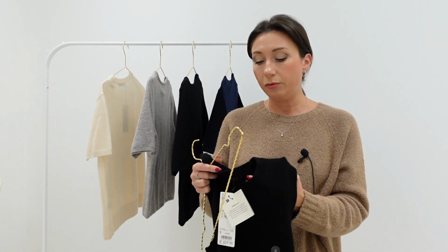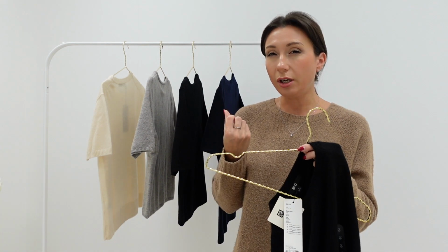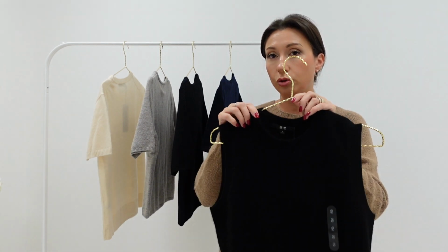I have a very sensitive skin, so I can't have anything which can be at least a little bit itchy. I get irritations on my skin everywhere, and even cashmere pieces can cause irritation, even though everybody says that cashmere can't, but yes, it can. It depends on the quality of cashmere, from which part of the animal they took it, and from the brand. Sometimes even from expensive brands it can be itching, but this one for 70 euros passed the control mark.